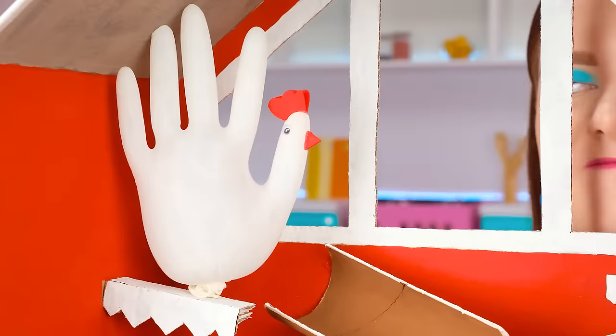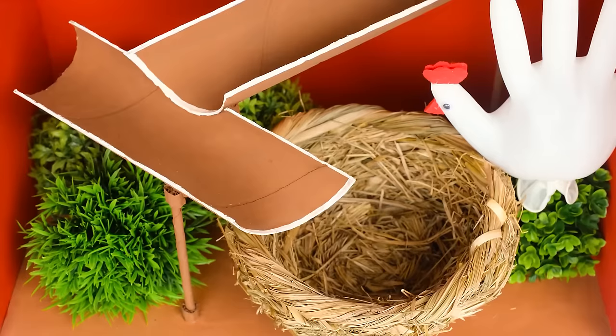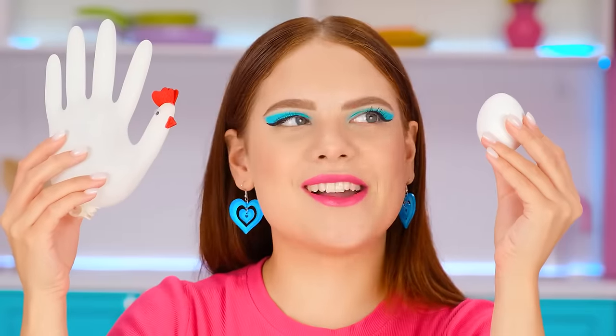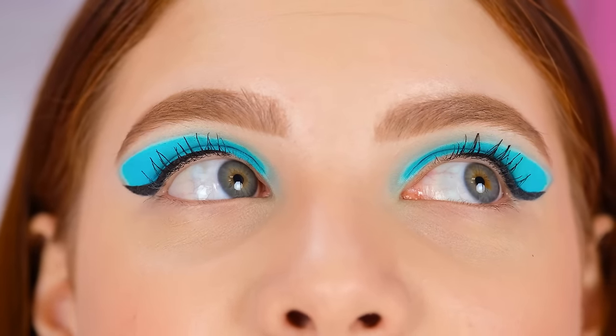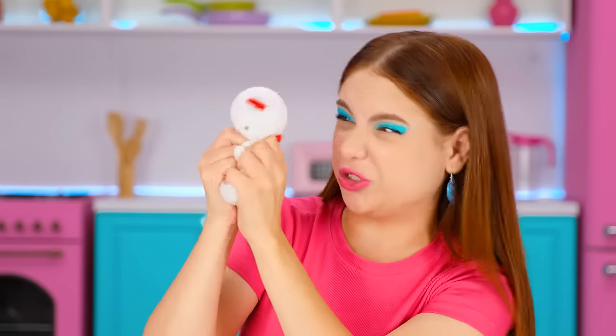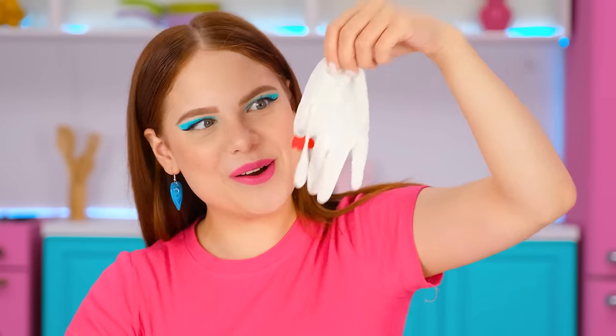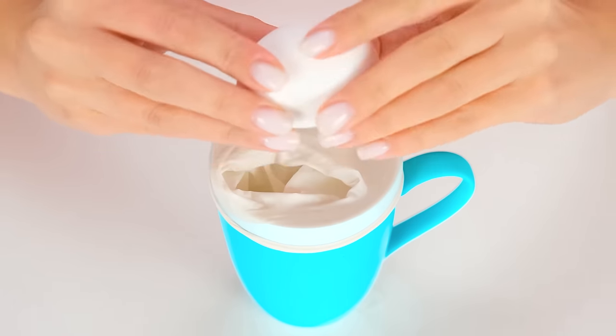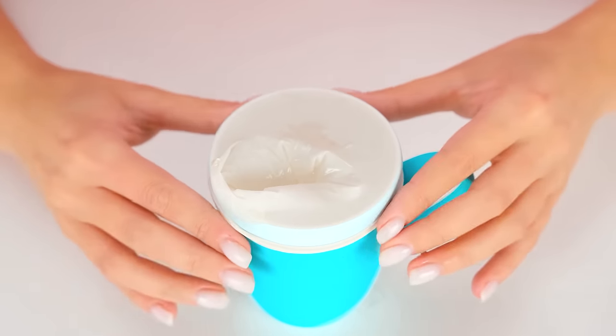Now let's play. Here come the egg. Is that a chicken? Did I take your egg? I got an idea. I need a glove. Let's blow it up! Sorry, chicken. Alright, let's put it on the glass. And crack an egg into the mug. Perfect!